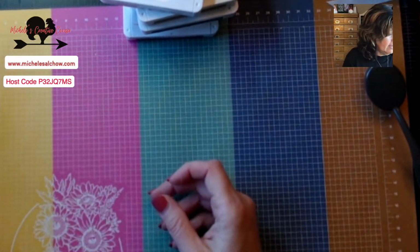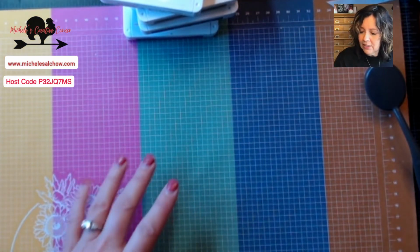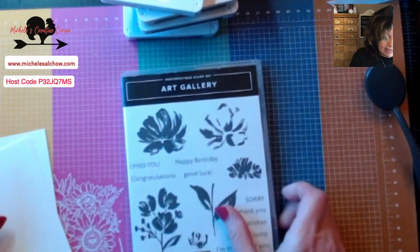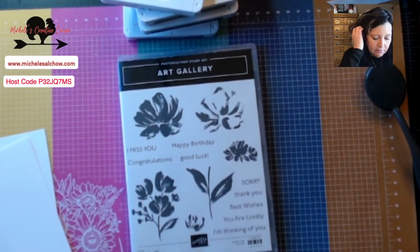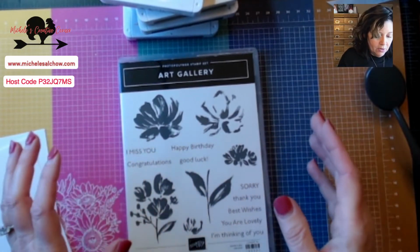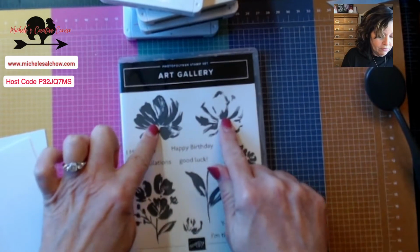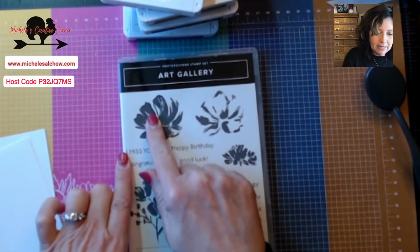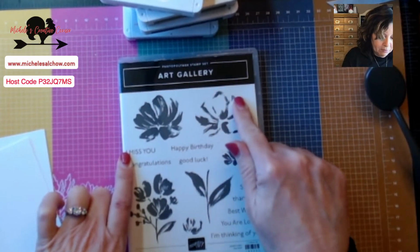And so I'm going to set that there, probably cut that down a little bit. Now I need to do the pieces of my flower and my happy birthday, right? So the largest, these are 2-step stamps. So this one is going to be the lightest color. So in this case, it's Blushing Bride, and this is going to be Melon Mambo.